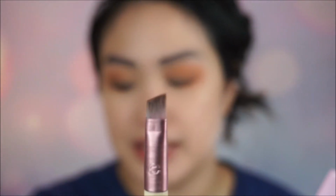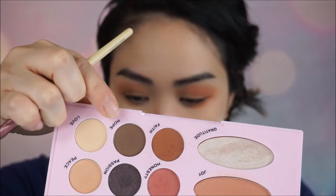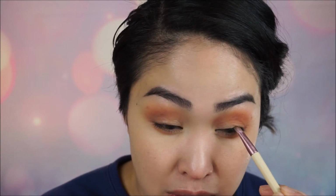Now we're going to grab a brush like this, like an angled brush, and then we're gonna dip into the color Hope. And what we're gonna do with this is we're going to line our upper lash line and our lower lash line with this color, but it's the same thing. We're stopping in the middle, or right where our iris is aligned. So I'm going to start right there in the middle, and I'm just gonna bring it down.